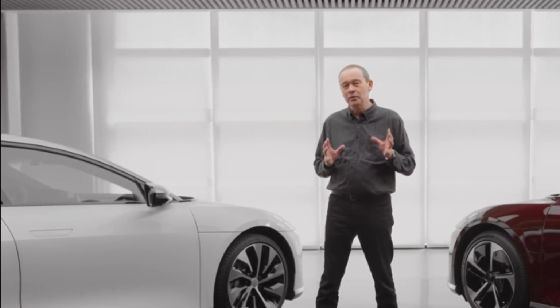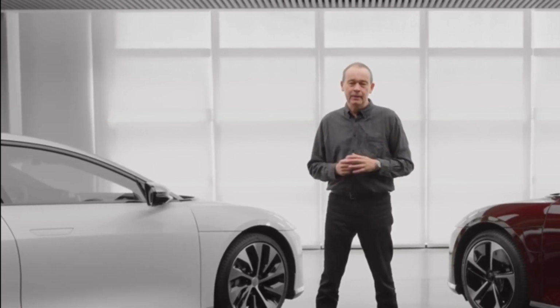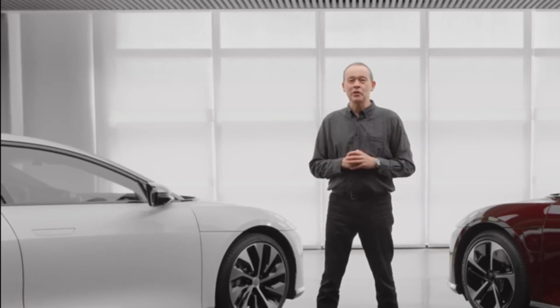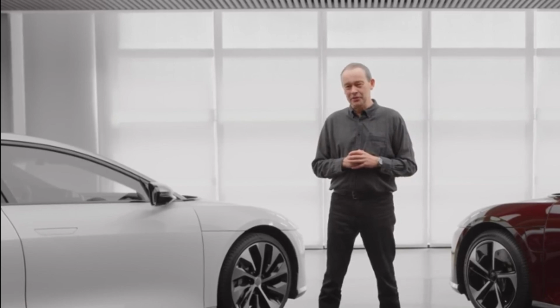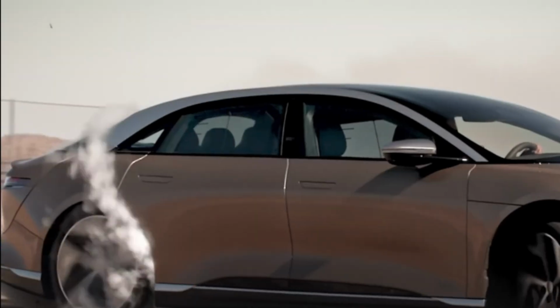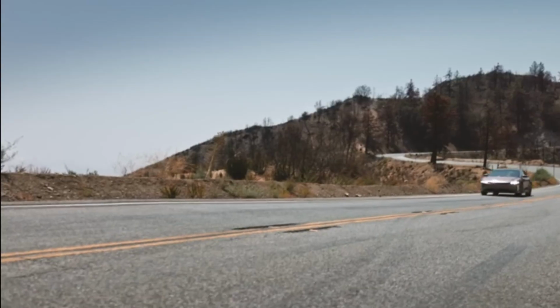And I said, look, I want to create more of a driver's focused machine. But I confess there was an ulterior motive. I wanted it more agile so it could do this. And this. And this.